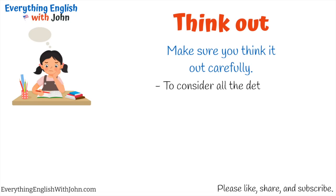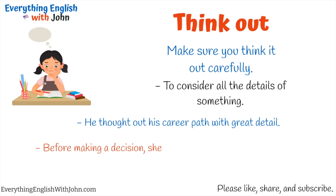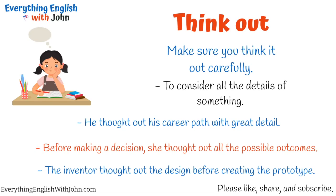To consider all the details of something. He thought out his career path with great detail. Before making a decision, she thought out all the possible outcomes. The inventor thought out the design before creating the prototype.